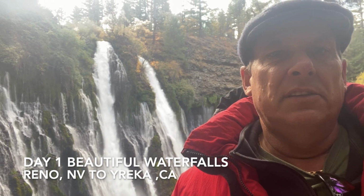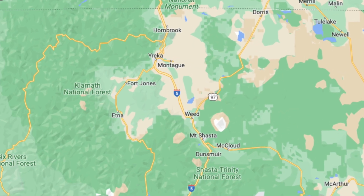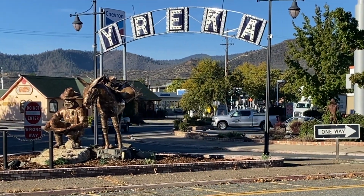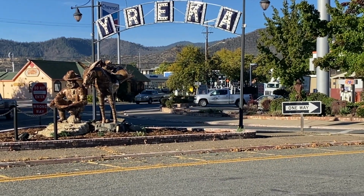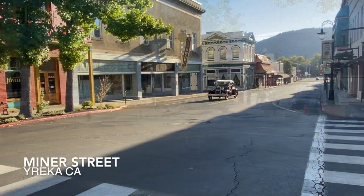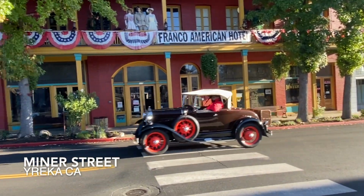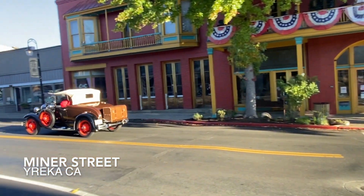On day one of our trip to the Northern California coast, we showed you some of Northern California's most beautiful waterfalls. At the end of that day, we made it to the town of Yreka, California, and overnighted there. Not only was that 250 miles away from our home, which is the furthest we could make it in a day, it's also the town that I grew up in. I graduated high school from Yreka High School in 1983.